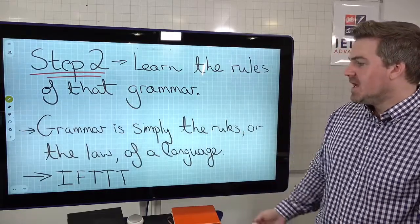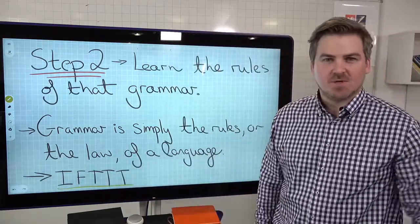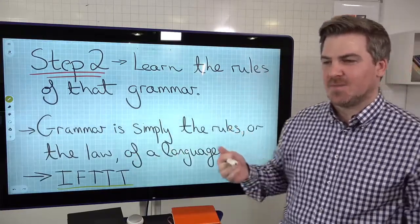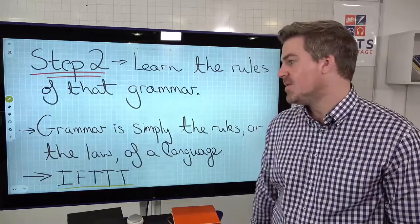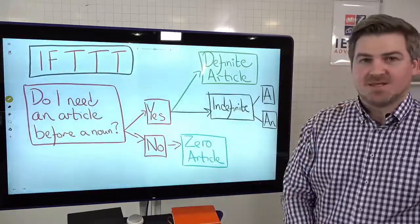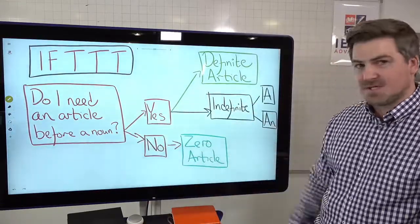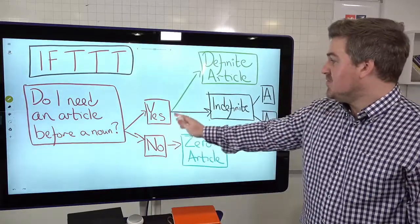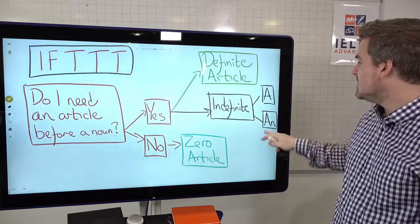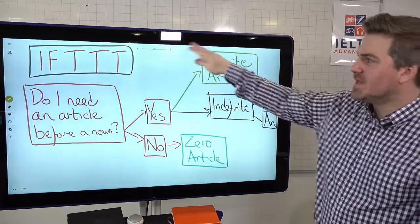Another way to think about it is to use logic, IFTTT. Some of you will know what this means. If this, then that. It's a really good way to think about it like a programming language, if you're a programmer. For example, you could apply this to articles. Do I need an article before a noun? If you don't, zero article. If you do, then it's going to be either the definite article, the, or the indefinite article, or it could be a, or it could be an. Within these, there's so many if this, then that.